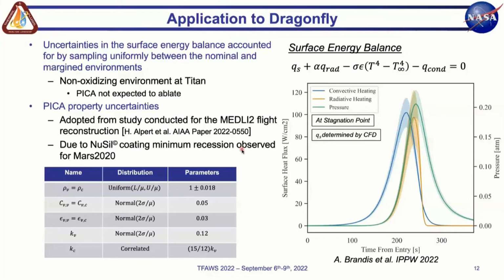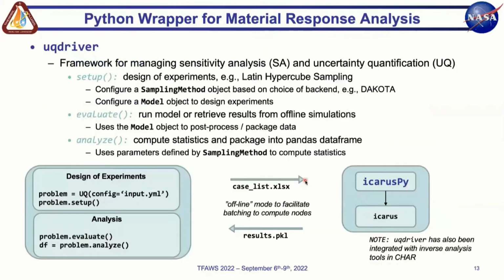For the PICA properties, since we just adopted them from a previous study of the Mars 2020 flight reconstruction, you can reference this AIAA paper here, and those distributions are provided below, where the char and virgin density have a uniform distribution, and the remaining material properties have some normal distribution, with the char thermal conductivity being correlated to the virgin thermal conductivity. Overall, this gives a total of 12 independent uncertain variables.